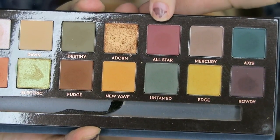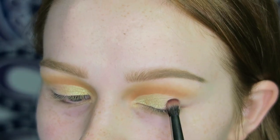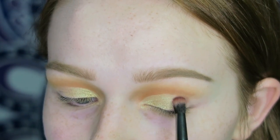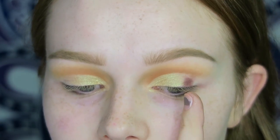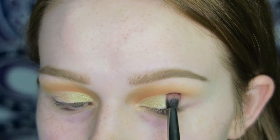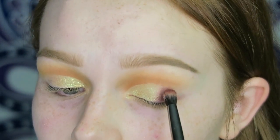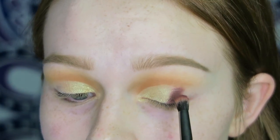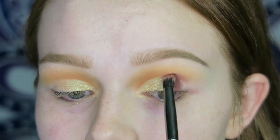Now I'm taking All Star, and I'm going to put this onto this part of my eye, not quite the outer crease, but almost there, and then blend it into the Electric shade. I would say for this shade, you definitely want to start off by pressing it in. Again, I'm pressing super, super lightly.